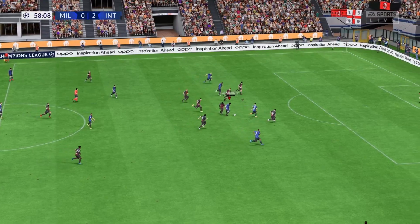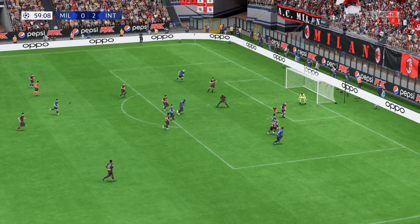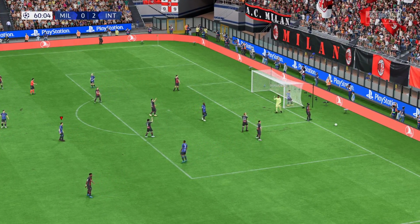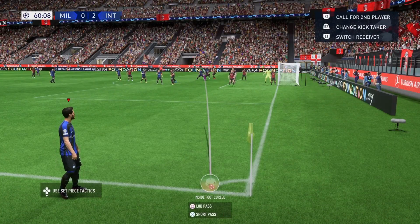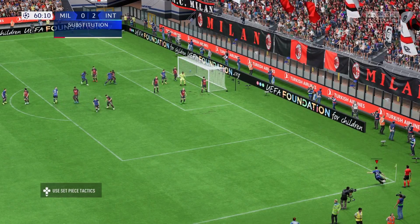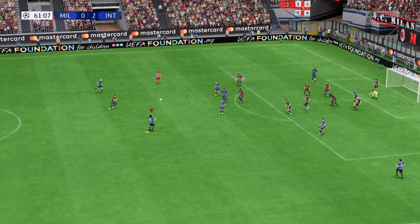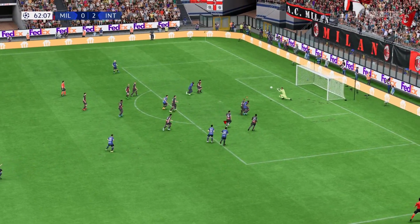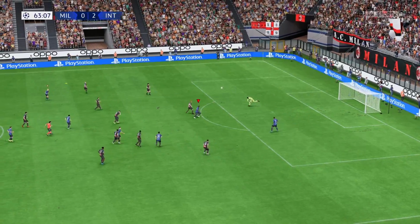Calhanoglu. On to Martinez. Can he finish this? Martinez! Well, he really wants his brace. Well, he looks so bright today. His movement has been excellent. And time for the change now. Not messing around with that clearance. Calhanoglu trying his luck from long range. And the keeper had the measure of that one.